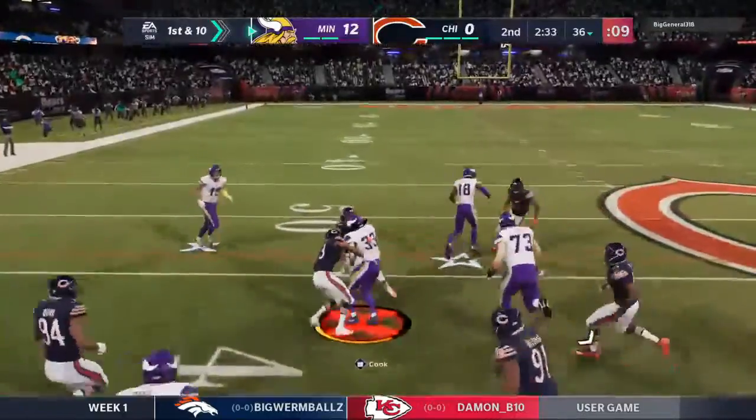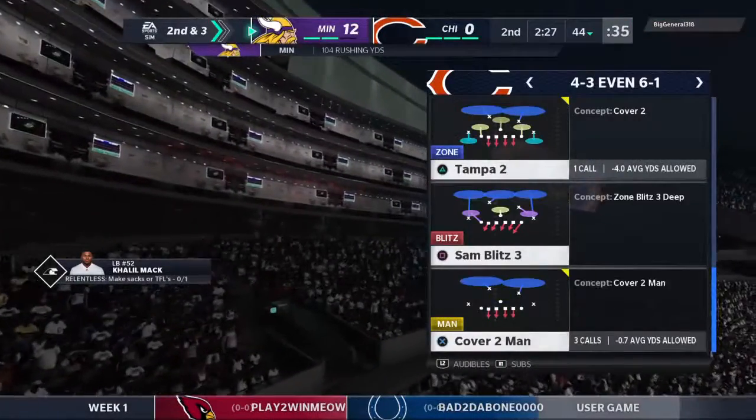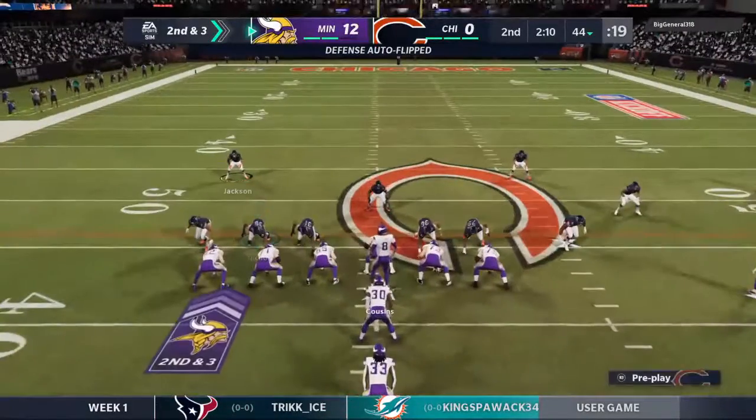Handoff comes to Cook. And this will be stopped at the 44. That one good for 7 yards. Well, that last run makes this a 100-yard night. I've loved the way he's hit the holes. He's been quick, he's been decisive, and he's been a whole lot of fun to watch.